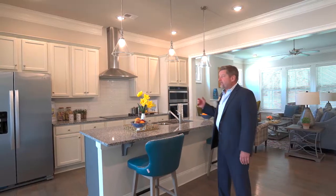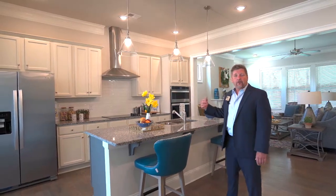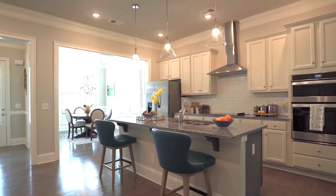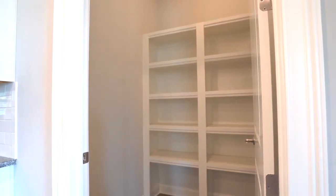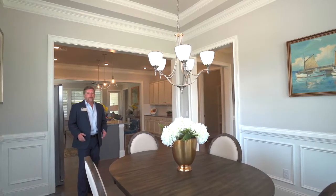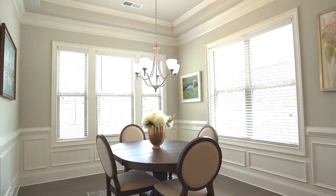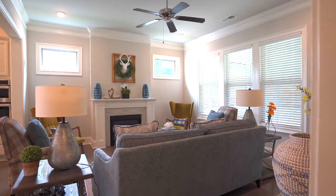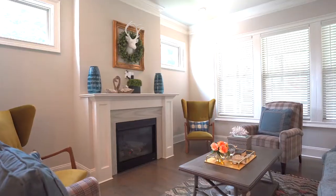The kitchens offer high-end appliances, granite countertops, and a wide open space. The dining room offers open spaces and high-end finishes. This beautiful living room finishes off this large open floor plan.